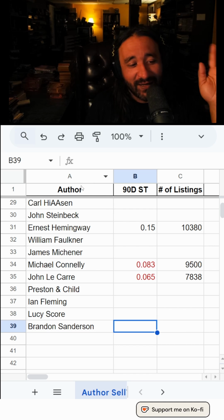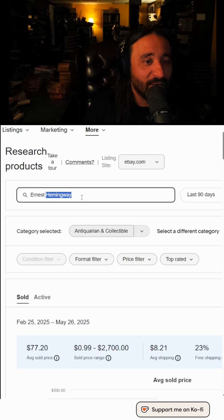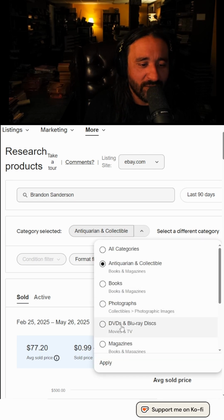Hope you guessed right. Anyway, let's look up Brandon Sanderson. I'm over here running my mouth. A lot of BOLOs for Hemingway, but you guys probably already knew that. Let's do Brandon. I bet he is a high seller. So we're going to check both moving forward.